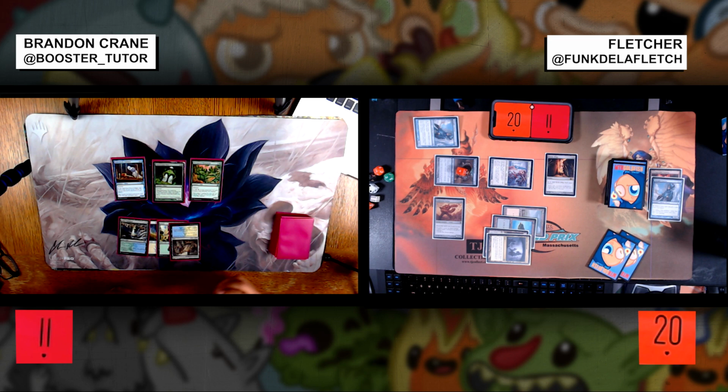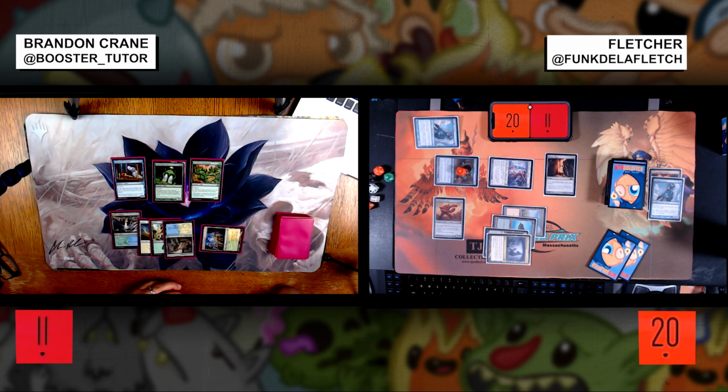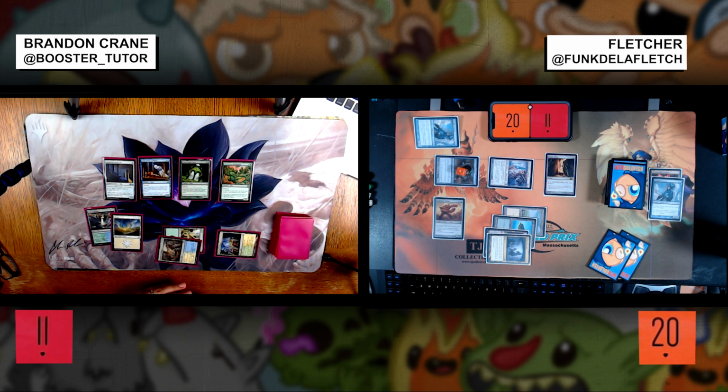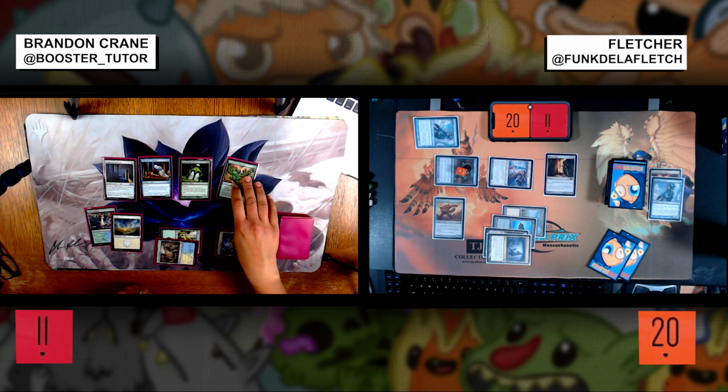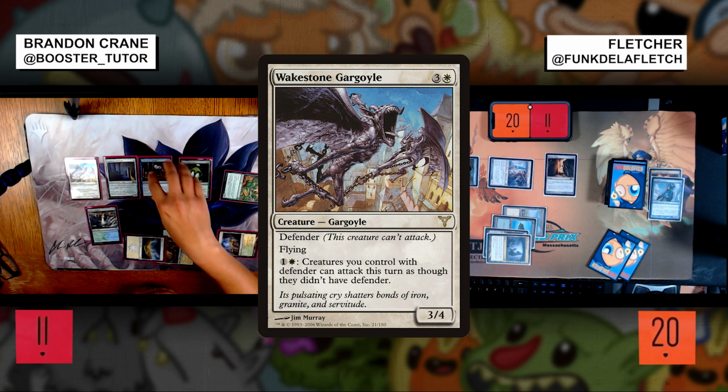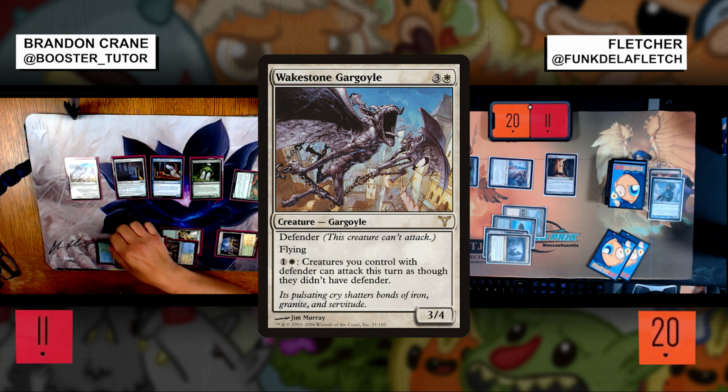Okay, play a Guild Gate. And the Effigy, is it... All right. I'll pay 2. I'll play Suspicious Bookcase. So that's a 0-4 Defender. Pay 3, untap it. Target creature can't be blocked. Yep. I'll tap my Battlement for four green, I'll pay one white and use three of the green and a white for Wakestone Gargoyle.